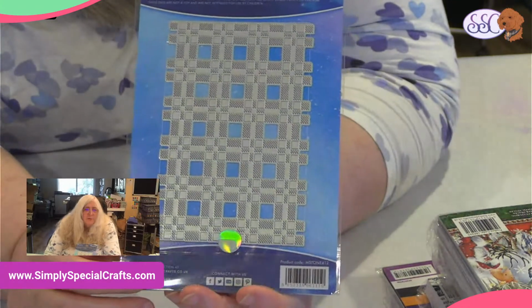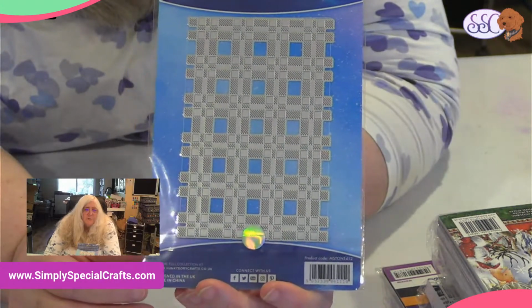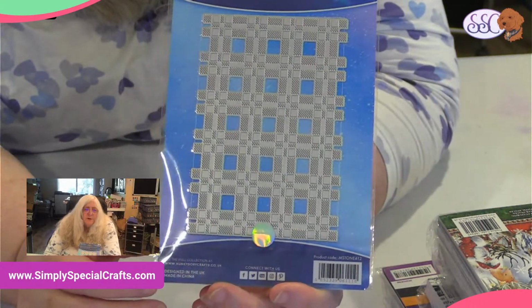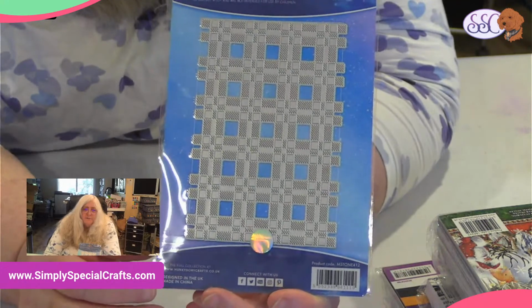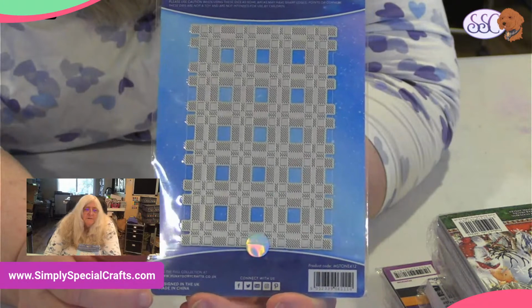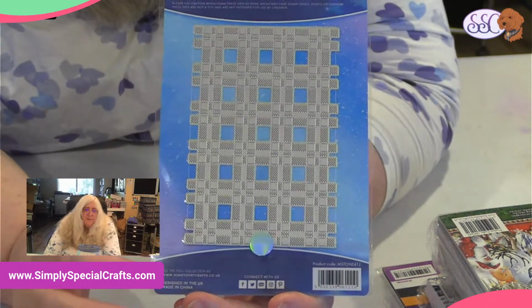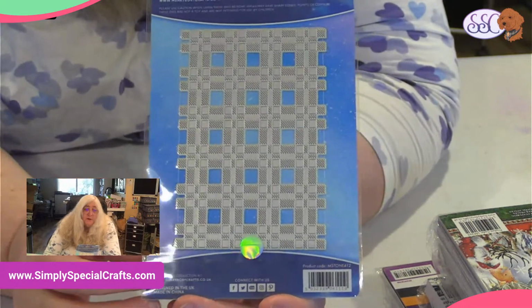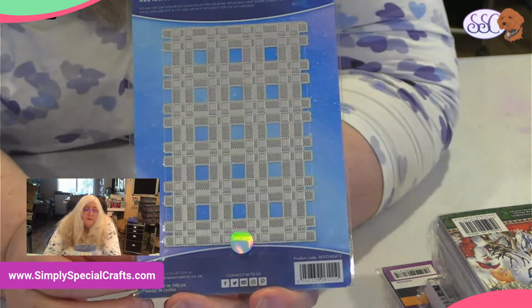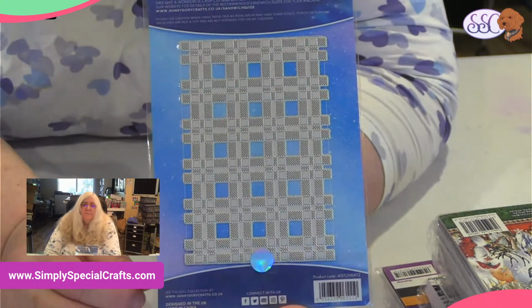Now, I think these would be beautiful on any paper, but I think if you start putting these on pearlescence and mirror board and things that have a highly reflective finish, it's going to be very cool. Because it's going to kind of break that up a little bit more and really show all the cut lines. So I think these look really fun.